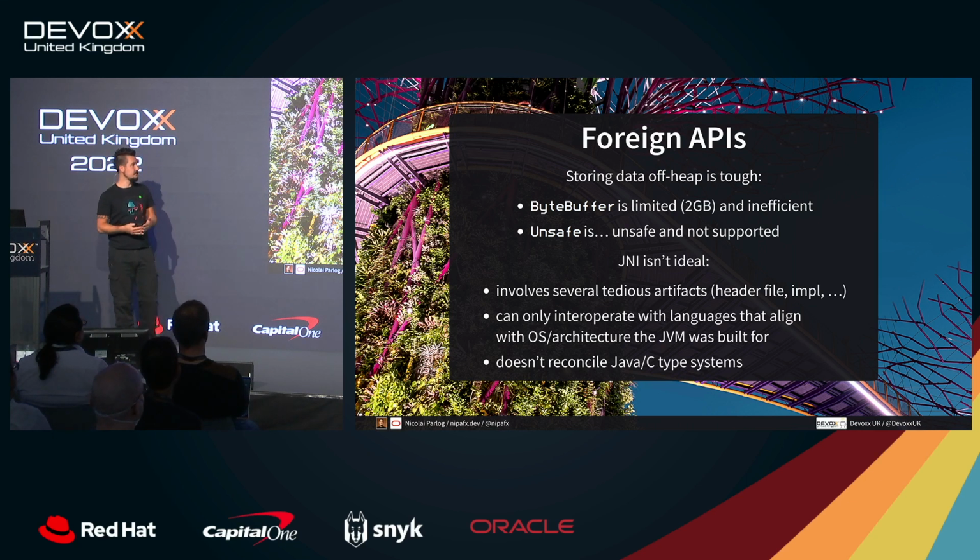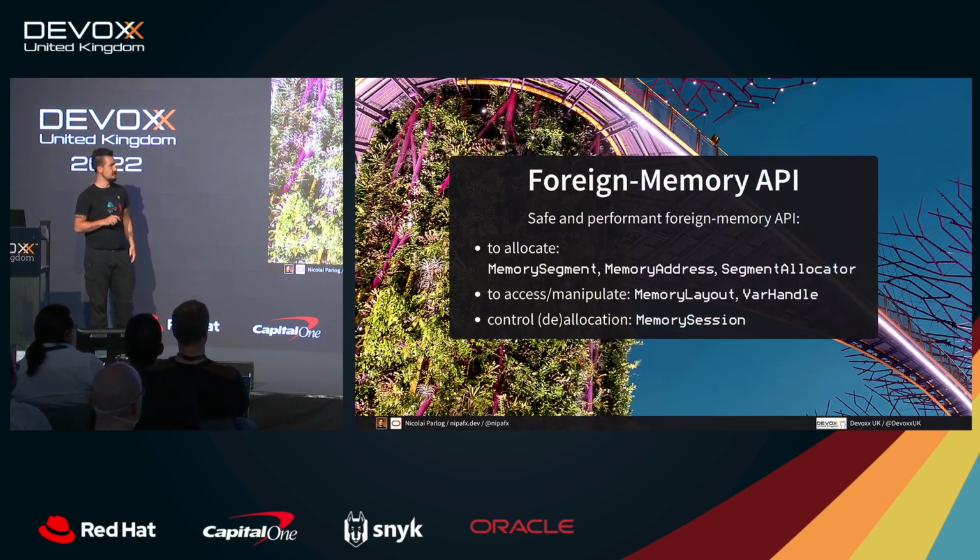So it involves several tedious artifacts and tool chains to get everything working together. It's not super interoperable, and the type systems that are different between Java and C are not reconciled. And these problems go somewhat together, because if you want to call into a native library, and you want to get some results back, or you want it to work on a larger data structure, you need to put your JVM managed information off the heap, so that the native code can operate on it, and then you need to get it back. So that's the connection between the two.